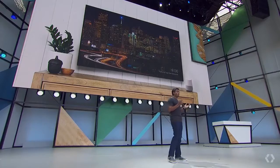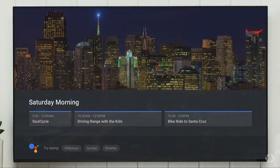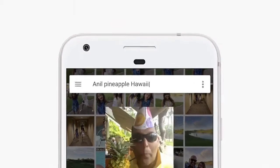Okay, finally, I want to talk a little bit how we see the assistant evolving to help you in a more visual way. Voice responses are great, but sometimes a picture is worth 1,000 words. So today, we're announcing support for visual responses with Google Home. For example, I can now say, okay, Google, show my calendar for Saturday. Showing it on your TV. It'll show up right on the TV screen. I'll immediately get results from the assistant. Simply type, I nail pineapple Hawaii and instantly find this gem.